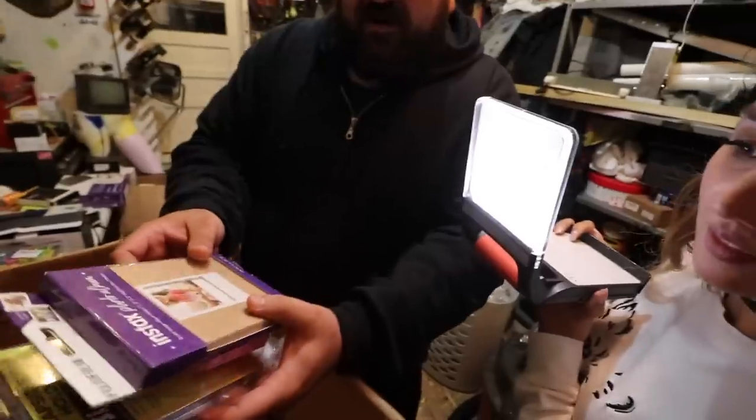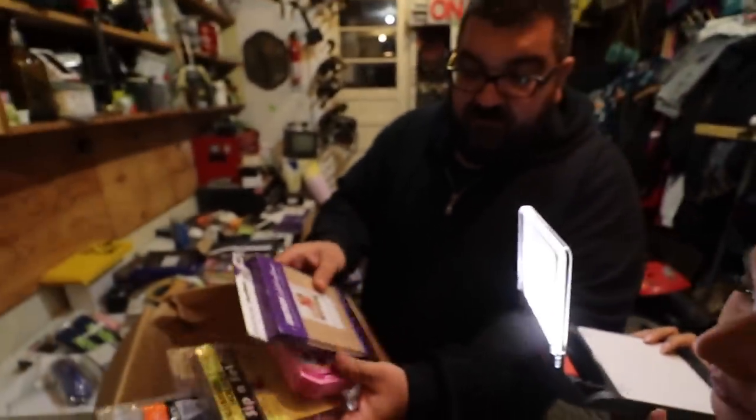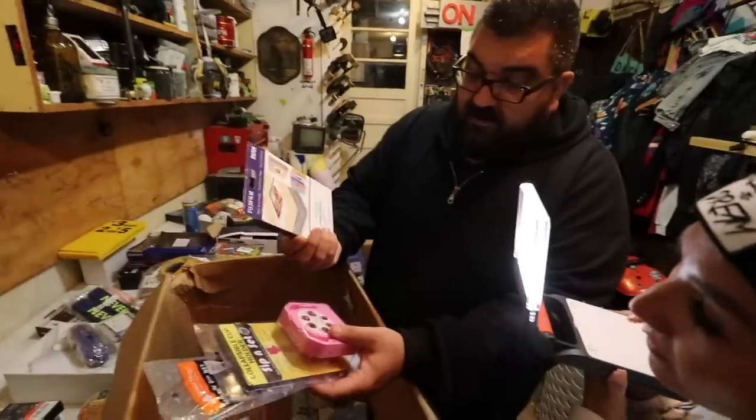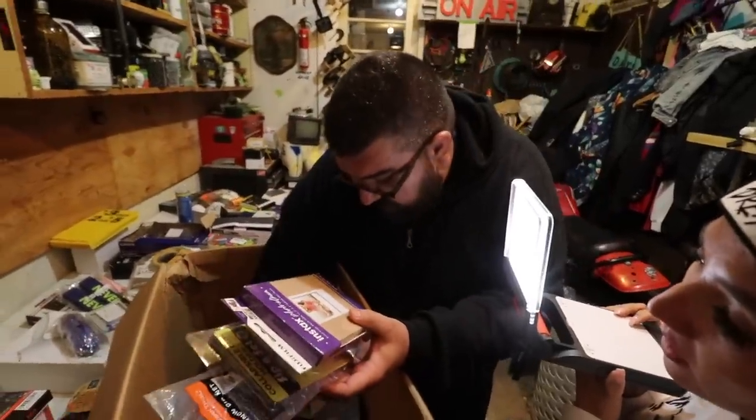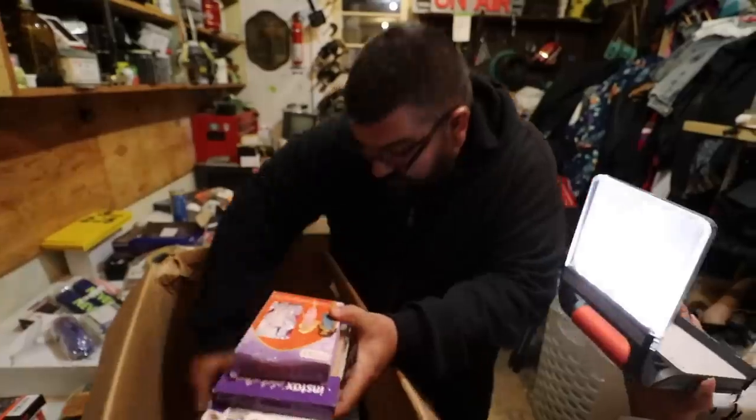Oh my god. Photo album for that. Actually useful. This is the photo album for that camera you guys have, the Instax. We actually need one of those. It's a photo album, right? Like, yeah, for those photos. Wow. Barbie clothes, man. Well, if you want to keep that, add it to your pile, bud.